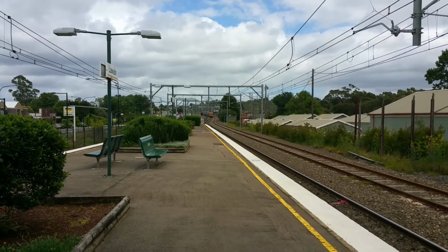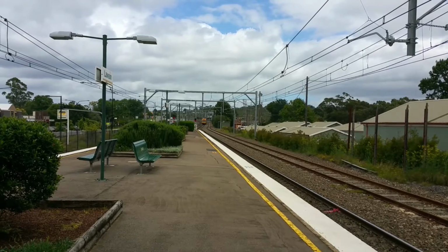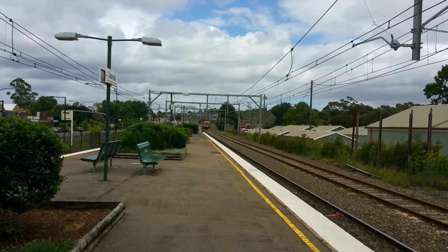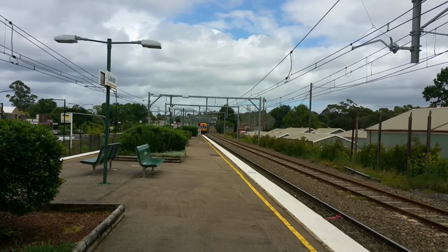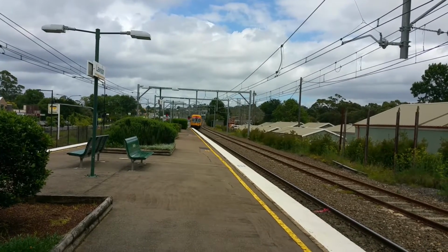And we've got a V-set approaching platform number 1 on rail clean. What it'll do, it'll probably go through the platform, down to a set of points and then come back, so they can clean the points so they can keep being used, sort of thing. The set is V26.